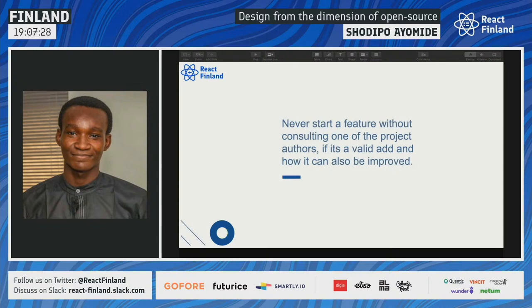So the next thing is features: never start a feature without consulting one of the project authors. Is it a valid addition, or how exactly can it be improved? Most times we start features without consulting the maintainers, and we just push a pull request and it's all upside down and at the end doesn't get merged. The best practice is always to check with the maintainers first.